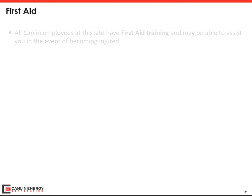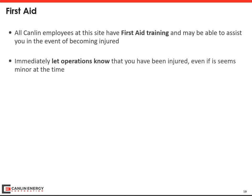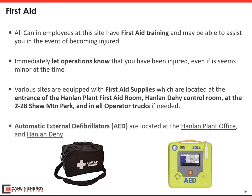First aid. All Canlin employees at this site have first aid training and may be able to assist you in the event of becoming injured. Immediately let operations know if you have been injured, even if it seems minor at the time. Various sites are equipped with first aid supplies, which are located at the entrance of the Hanlon Plant First Aid Room, Hanlon D High Control Room, at the Shaw Mountain Park Control Room, and in all operator trucks if needed. An AED is located at the Hanlon Plant Office and at the Hanlon D High.